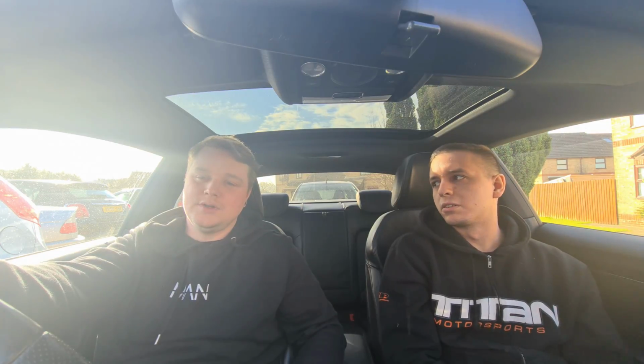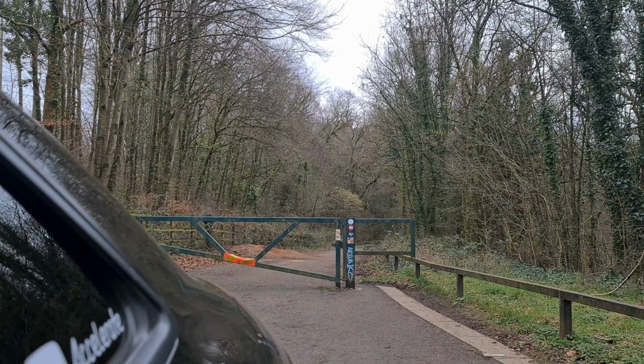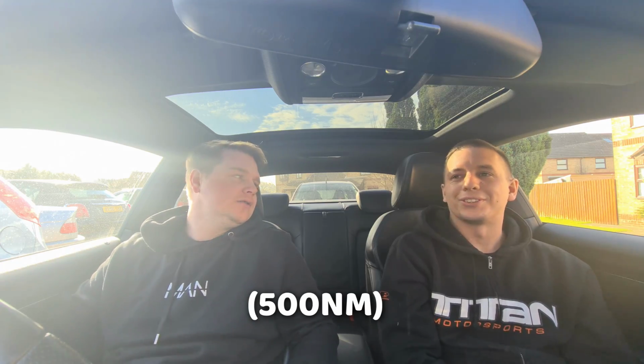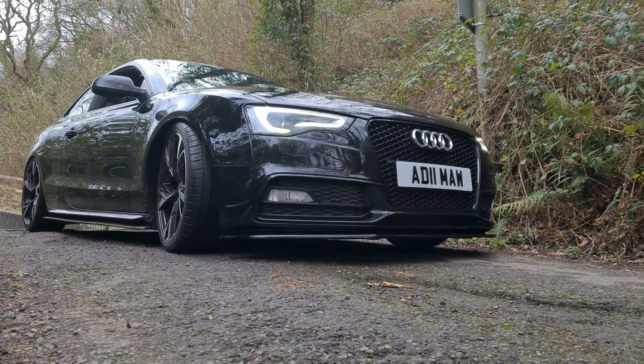What power are they standard? I believe about 236 brake and 370 foot-pounds of torque. Nice. Any idea how much they weigh? About 1,600 kilograms, I think. Which is not bad considering it is Quattro. Yes, Quattro as well. Big coupe, so that's not too bad.